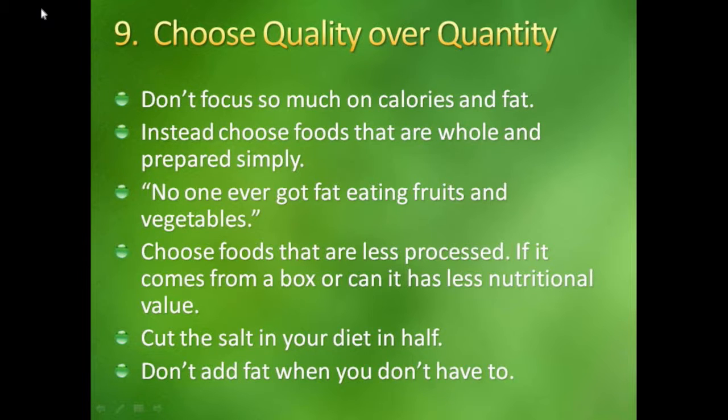You want to choose foods that are less processed. So if it comes from a box or a can, it's going to have less nutritional value. Anything fresh or frozen that you can cook or eat is always going to be a better option for you.